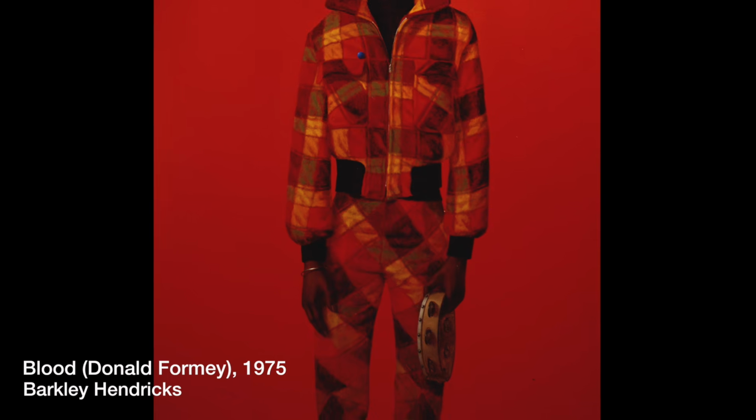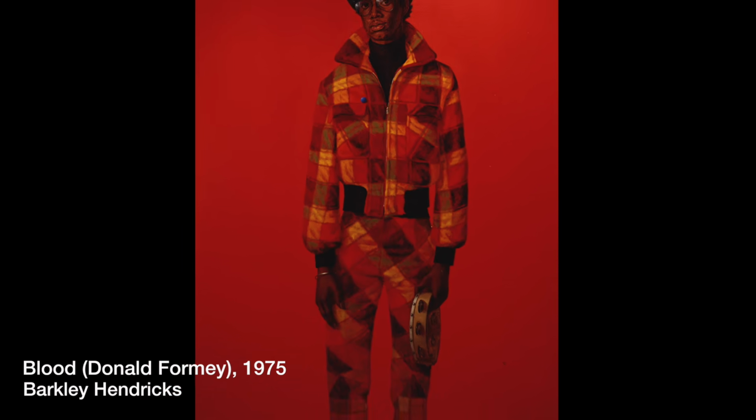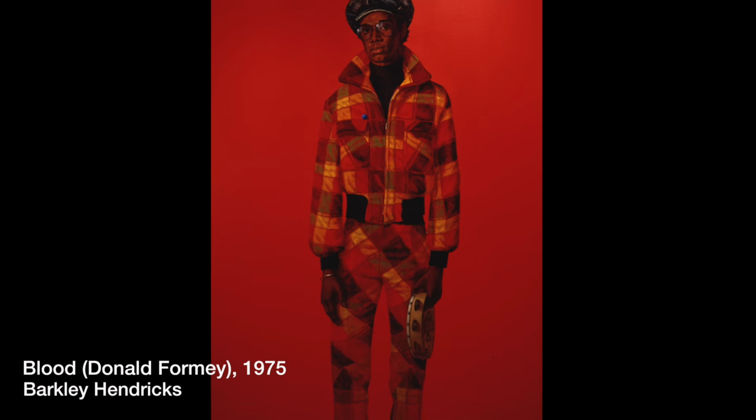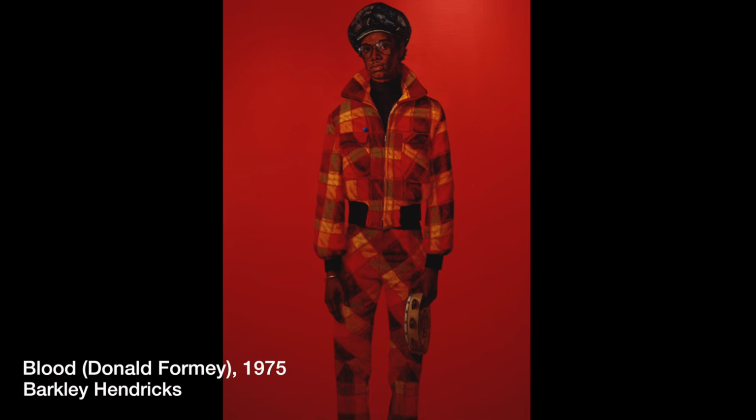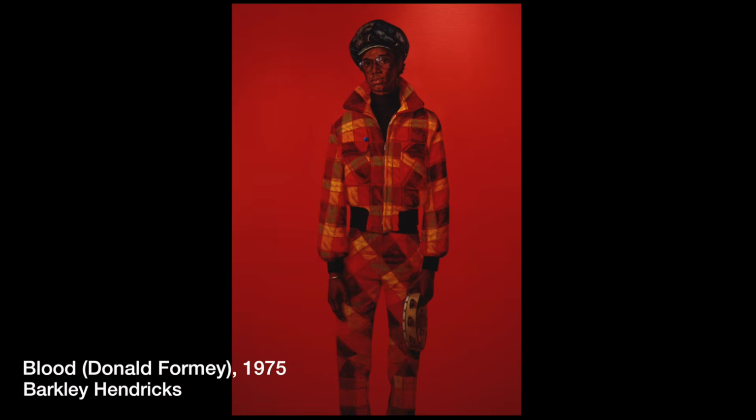Blood, Donald Formey, 1975, is a deep blood red painting of a man dressed in plaid, toting a tambourine, staring firmly at the viewer. I've always wondered if the primary colors of these works are representative of something. Maybe the mood or vibe the artist got from the subject, or maybe it was the dominant colors in the clothing when he started to study sketches. Perhaps that's research for another essay.